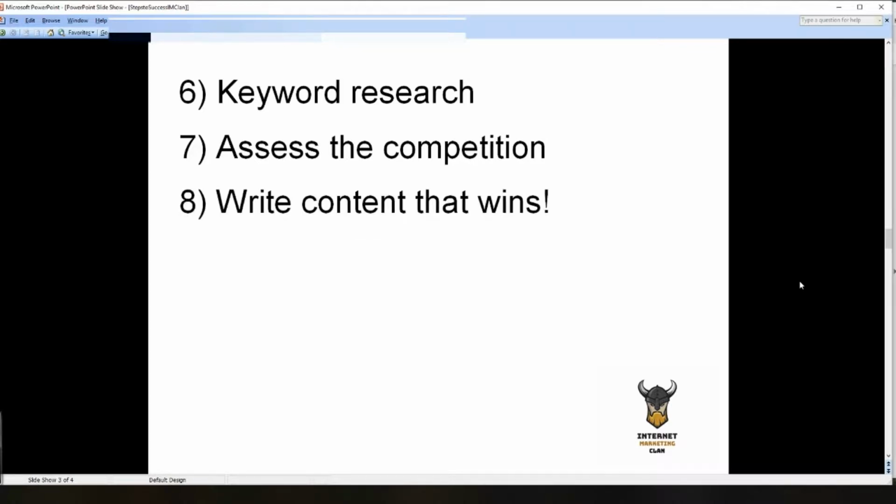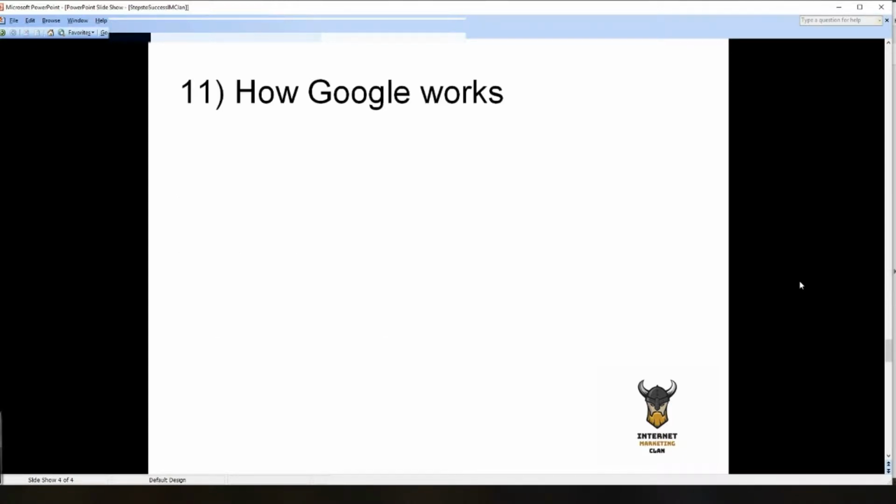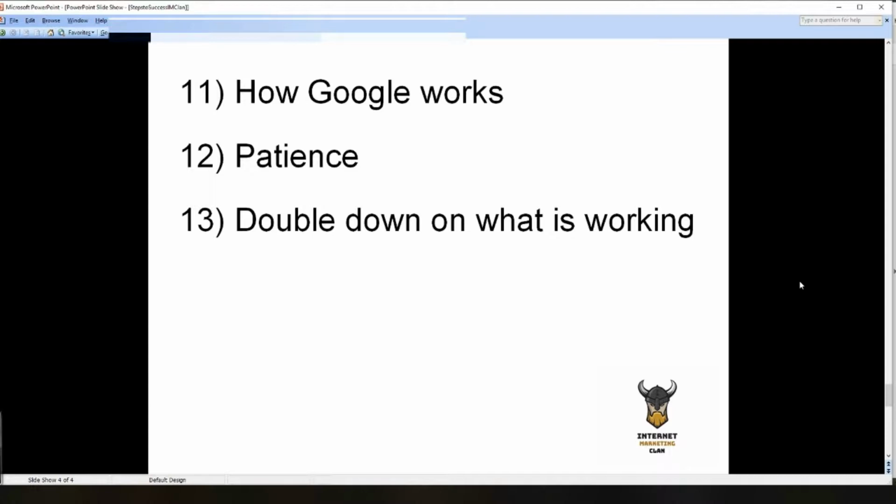Write content that wins. Do you have the right content mix for your website? Structure your site for income. And that is to make sure that you built the website in the right way that you're actually going to be able to earn money from it. A few thoughts on how Google works. What is Google looking for in the content of your website? The importance of patience to see the results, and then double down on what is working.